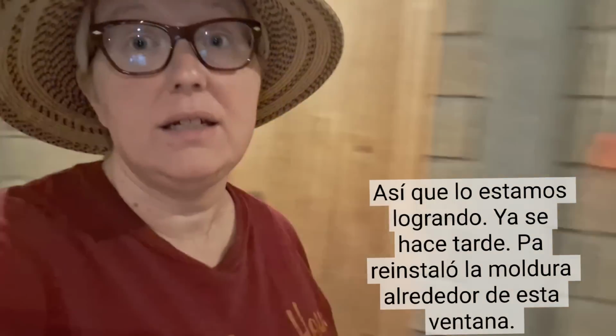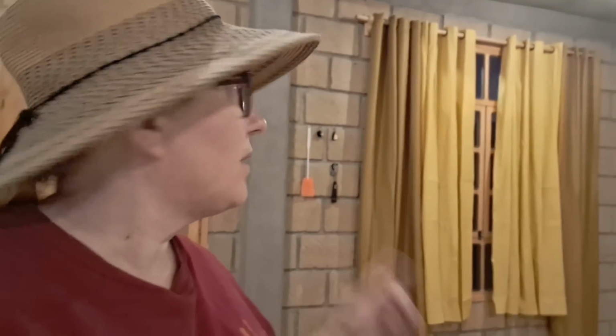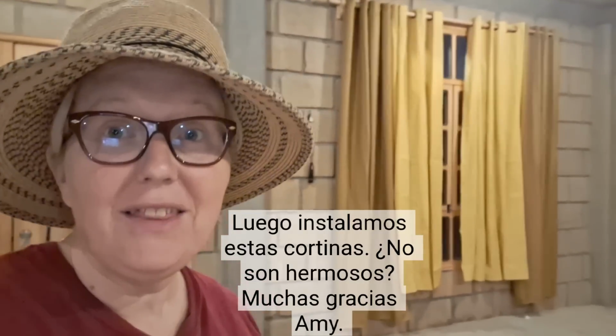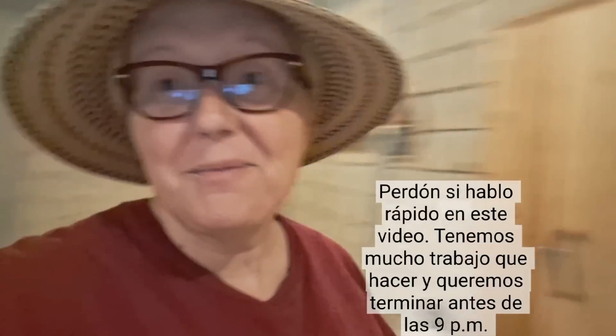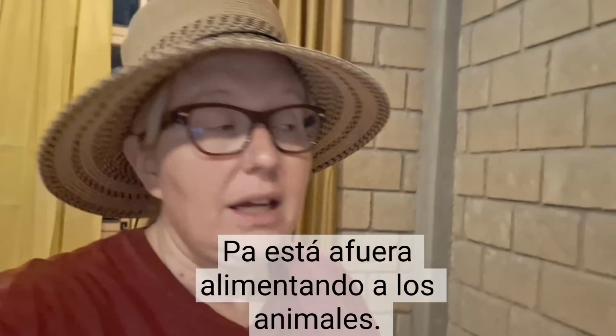It's already getting late. And then Pa installed the trim around this window, and then we hung up those curtains. Aren't they beautiful? Thank you so much, Amy. So we're just going to continue to keep working. Sorry if I'm talking really fast in this video. I just have a lot of work to do. Pa's outside feeding the animals, and we're trying to get this done. It's 7 o'clock right now, so we're hoping to be done by like 9. We'll see how it goes.